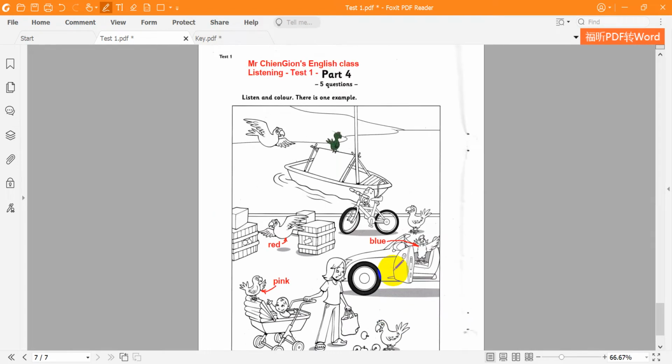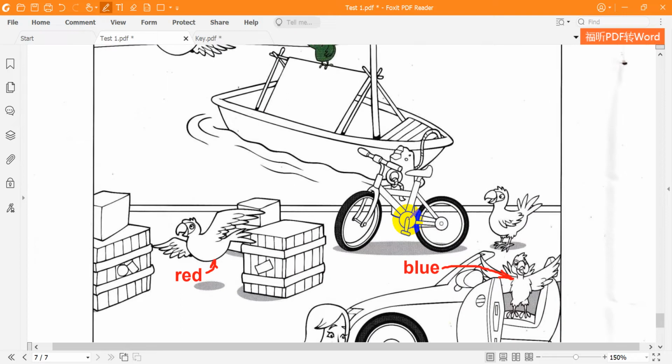Four. Can I colour the bird behind the bike? Okay. What colour is that one? Orange? Yes, that's a good colour. Right. An orange bird behind the bike.